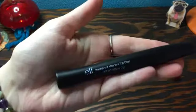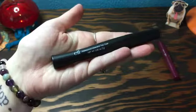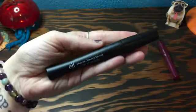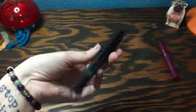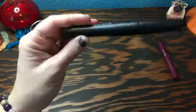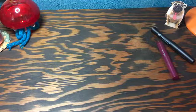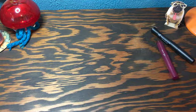This is e.l.f. waterproof mascara top coat. This is not something that I even tried. It was a free thing with an e.l.f. haul that I got recently, and I'm really not ever going to take an extra step with my mascara, so I never even used this. It's supposed to make any mascara waterproof, but my mascara already is waterproof.